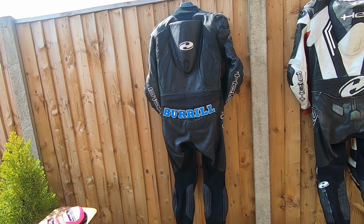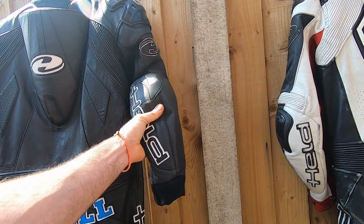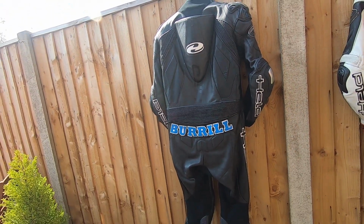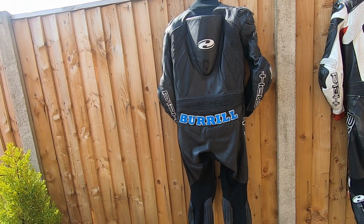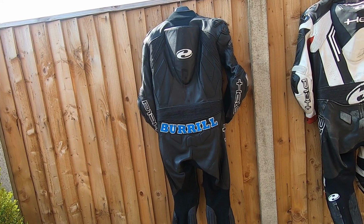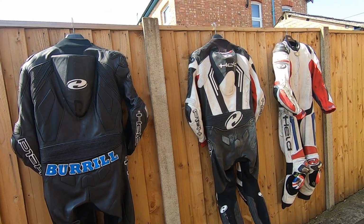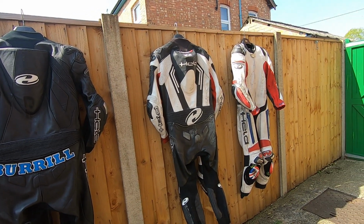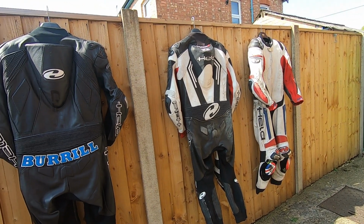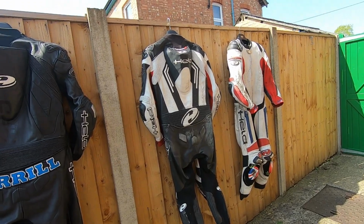But again, absolutely brilliant suit. Really well made. Lovely, fantastic armour in it that moulds to you, you don't even know you've got it in, and does the job. And as I say, these guys are guys you can talk to. They're guys that can relate to what we're doing, I guess, and are willing to help where they can. I've also got Held body armour, which I use underneath the suit again, which is fantastic kit.